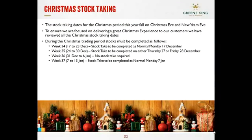So, Christmas stock taking. This was taken into account, and we're trying to help you guys really, so you can deliver the best Christmas experience to your customers, by being in the kitchen more and out on the floor running the businesses more, basically. So these are the Christmas trading periods for when the stocks must be completed.